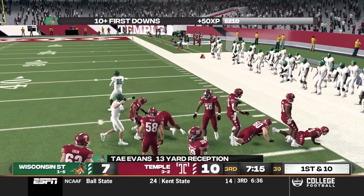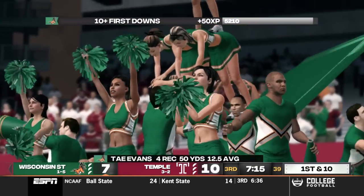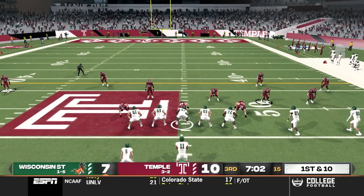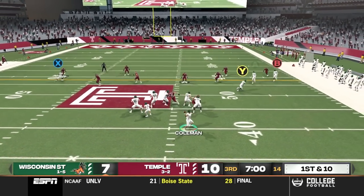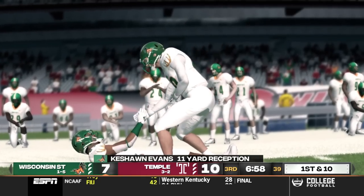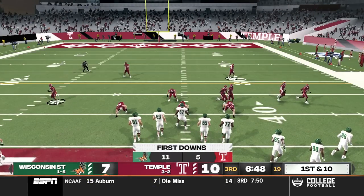One thing I do want to do is, like I said, get Tay Evans out in space. That was kind of the goal when we started this series, really just, you know, take advantage of the matchups that he provides as well. Coleman throws to the right side. This time it's Keyshawn Evans in the game. Keyshawn Evans and A.J.